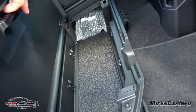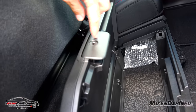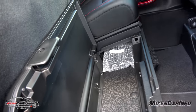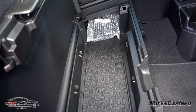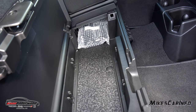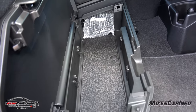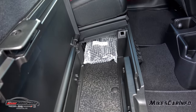This lifts up, and you have the lockable, see a little key location here. So use the physical key to open this up and lock it, and it's all open from this side all the way to the other side. You can put a rifle back here, fishing poles, anything long, or tools, or whatever you want. And then you also have little places for dividers to go into, and they're in that bag right there.